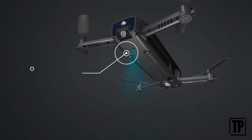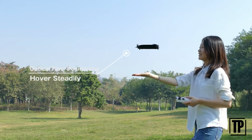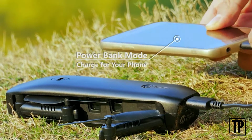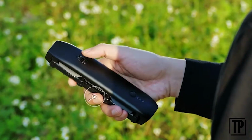According to its maker, the HS-161 drone can deliver up to 10 minutes of flight time. We like that its 10,000 mAh battery can double as a power bank for phones and other gadgets. The device's built-in LED light, on the other hand, also doubles as a handy flashlight.